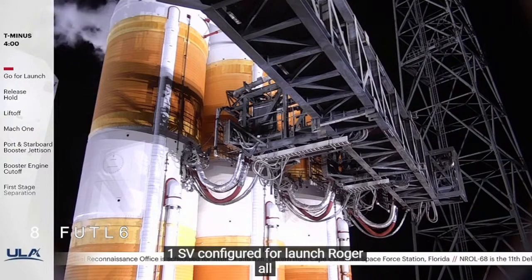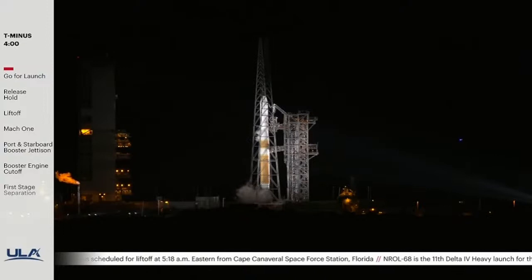SV configured for launch. Roger. All steps are complete prior to terminal count.